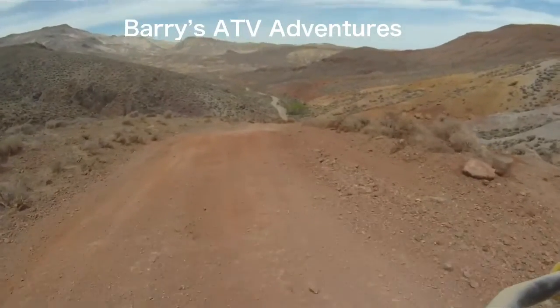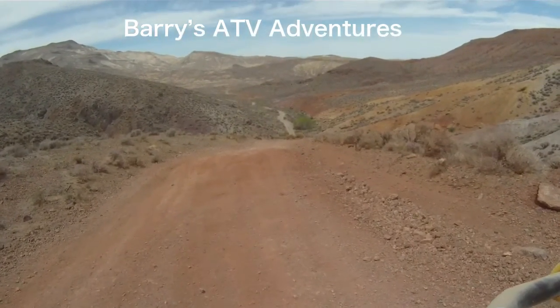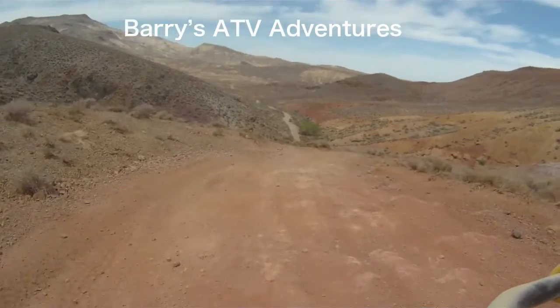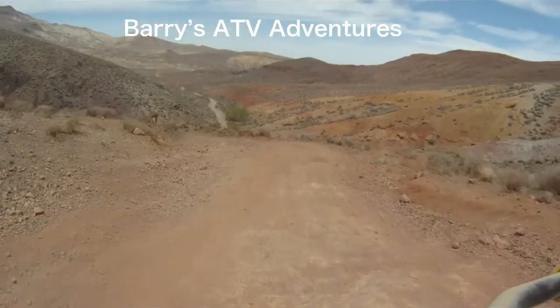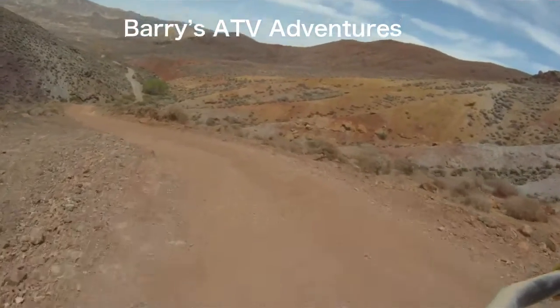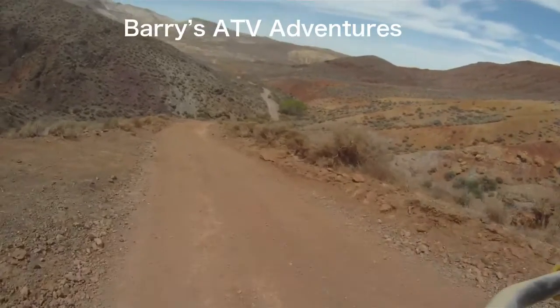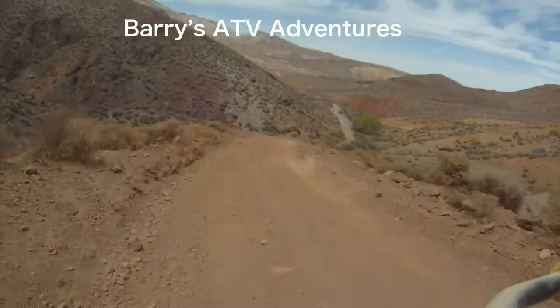We actually come through here a little earlier in the year, during the spring and late winter, and get this beautiful red clay rock, and also a lot of greenery. It's a little bit later right now, so it's not as green as it normally is, but this is just a real easy four-wheel drive road, and a good place to sit back and enjoy the terrain and the scenery.